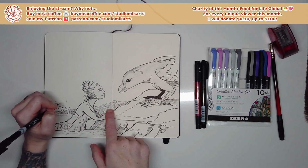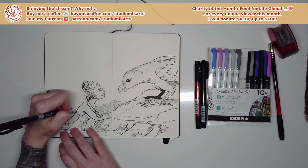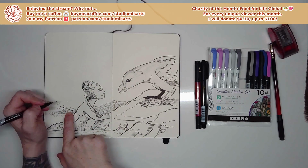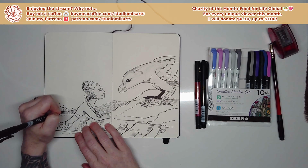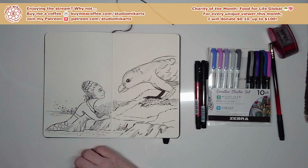Actually, they're going to be taking off from closer. Some of them. So I'm going to have some of these birds being in front of the rock, so they're not just, you know, magically in this one spot. Some of them are like standing on the rock down here, and so they're taking off so that they're in front of the rock.